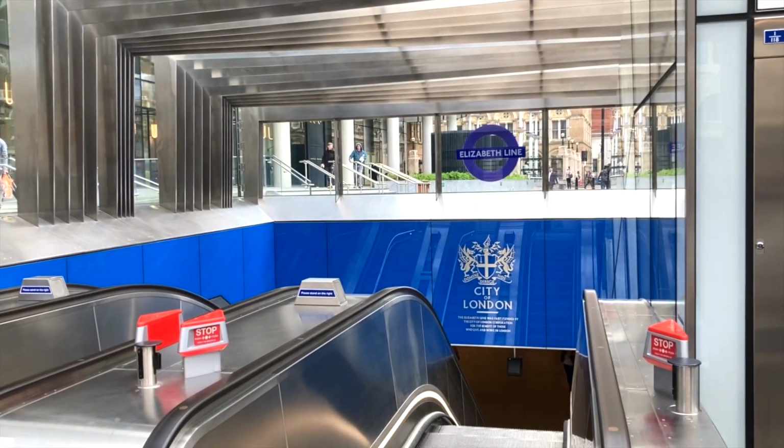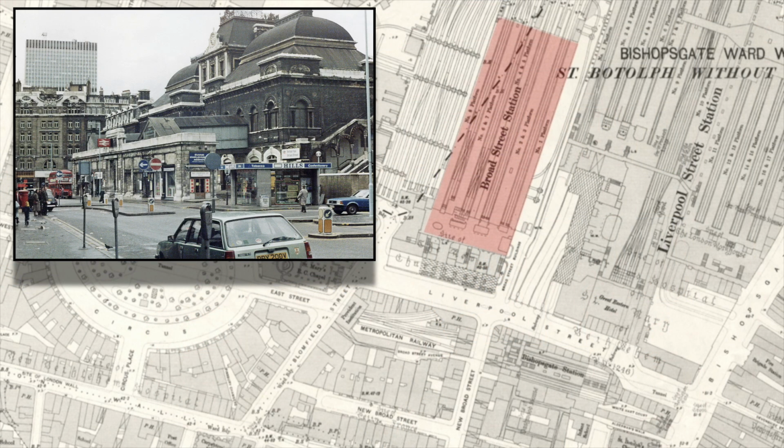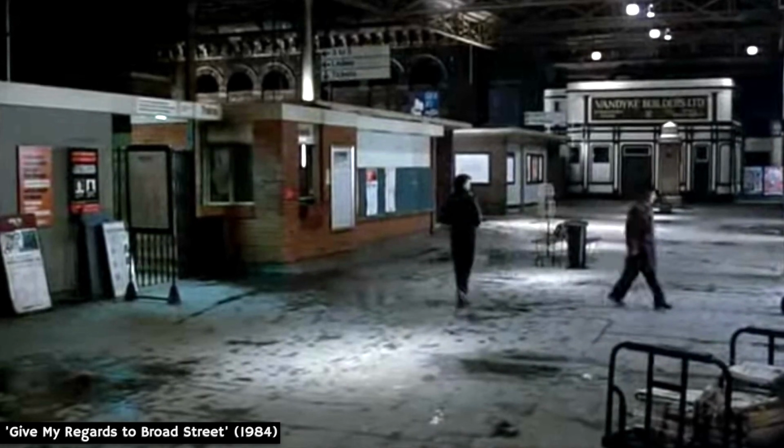The Blomfield Street entrance to the Elizabeth line also happens to lie in front of the spot once occupied by the old Broad Street railway terminal, which was demolished in 1986. So it's nice to see trains back here again, albeit deeper below ground.